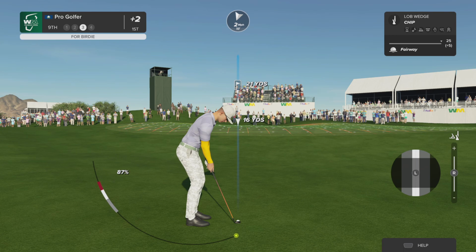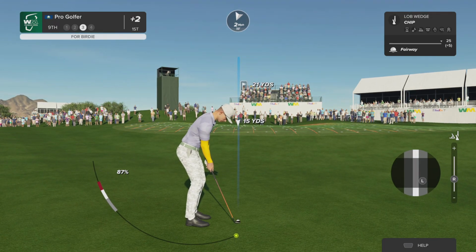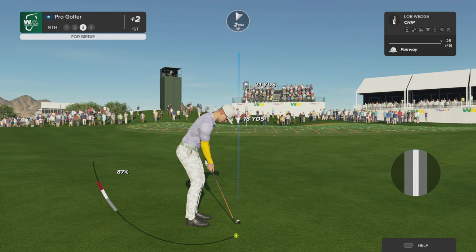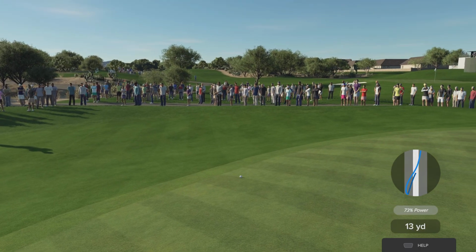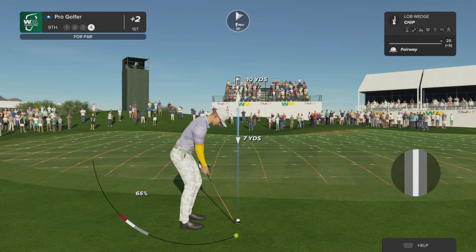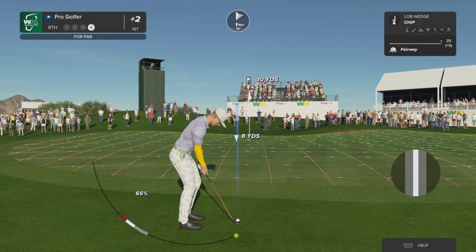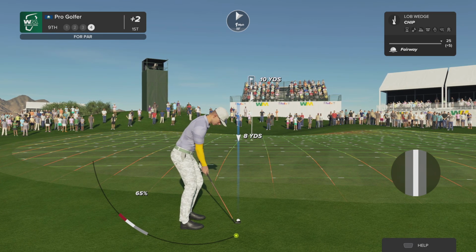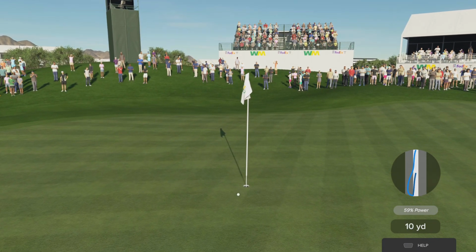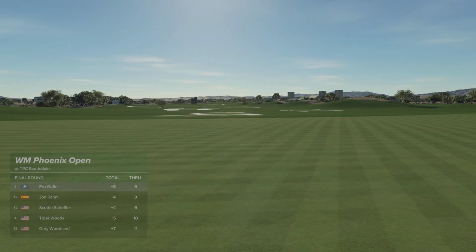That was a little bit of a misfire, I'd say. Oh, a little shorty Baker on that action there. Sitting at a couple of shots over par. Currently in the lead. Yeah, that's a top little chip shot, that one. Such soft hands. And that's all she wrote.